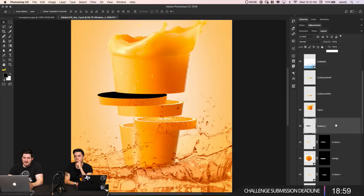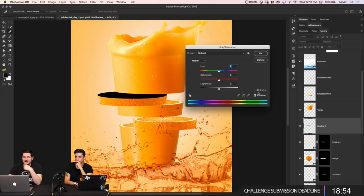I'm going to hit Command or Control U to bring up my hue saturation. I think I'm going to tick on colorize, because swinging the hue of something that has no hue, it's black, isn't going to do us much good. I could adjust the lightness, but obviously that's not what we want. So I'm going to turn on colorize here, and I want to set the hue to kind of an orange.